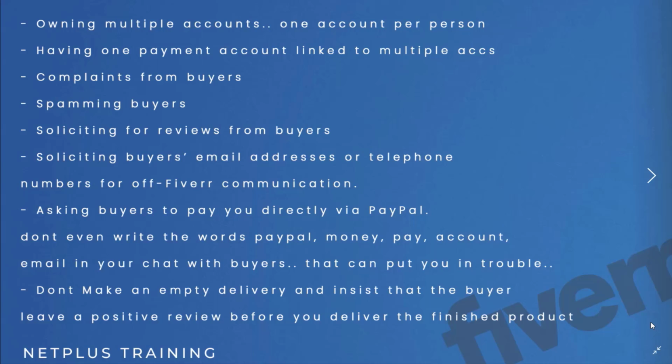But make sure that you don't compromise your account, because if they detect that you have multiple accounts, they will probably shut down your best account, or even shut down both. At the end of the day, you will lose the account, and then you have to start all over. Although you'll be able to withdraw your money after some months, there's no use having multiple accounts. You can't have one payment account linked to multiple accounts. If you link the same payment card to multiple accounts, it will affect the account.